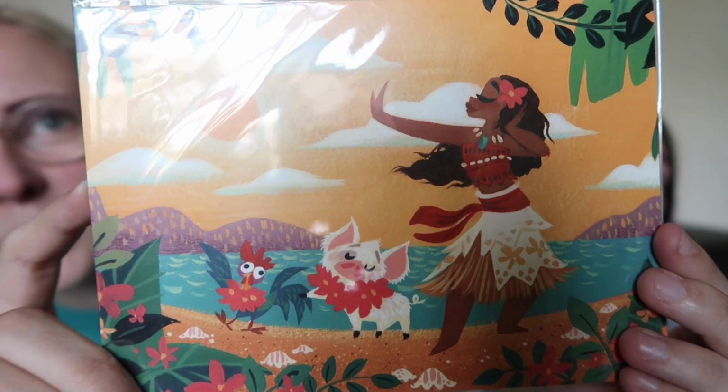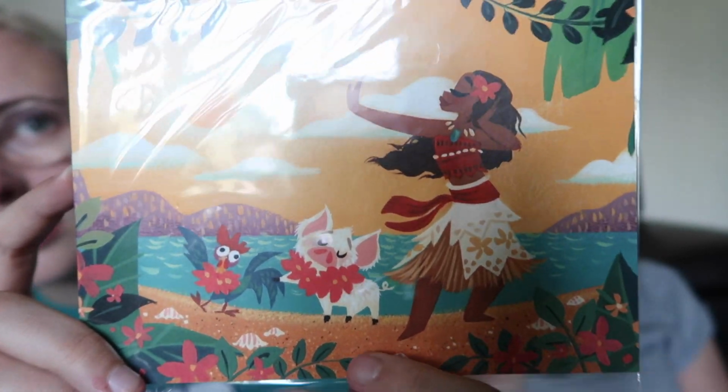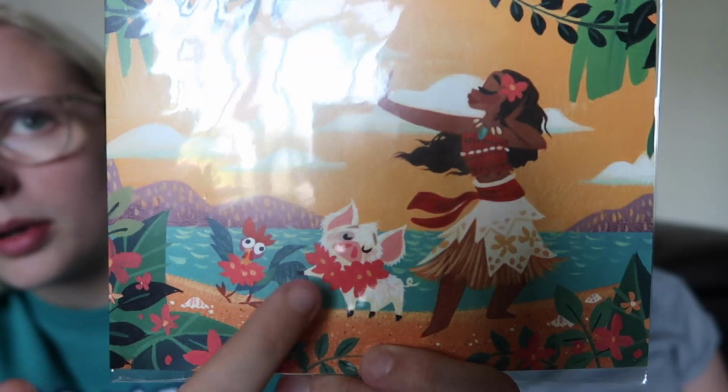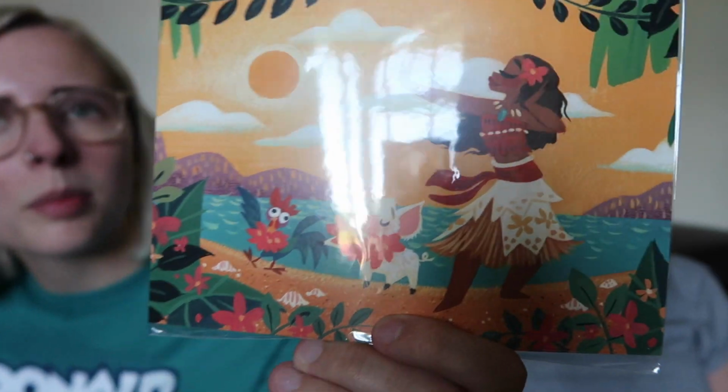So the artwork I've got is a postcard again, which was $4.99. It's called Afternoon Dance. And have a look, it's Moana. You cannot find much Moana merch either because it's sold out or it's just not there. So that's Moana, Pua and Hei Hei, with the sun in the background on the beach. It's so pretty. I saw this and I was like, no, I need this. I really love that. Moana's one of my favourites, so I couldn't not get that.